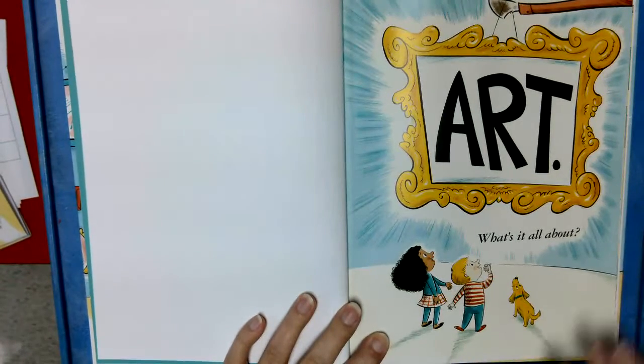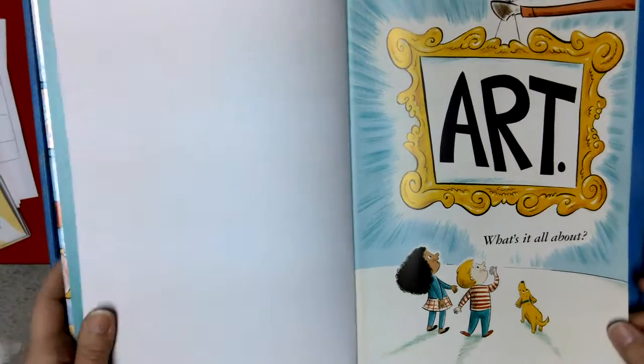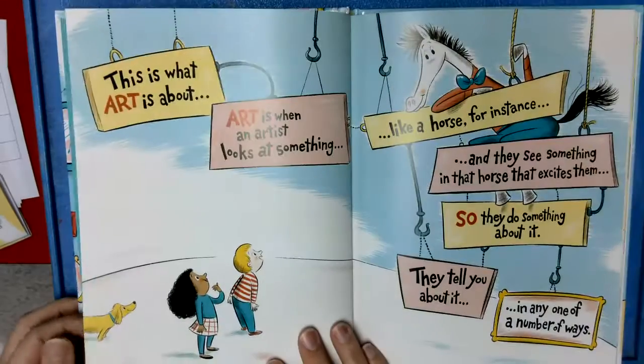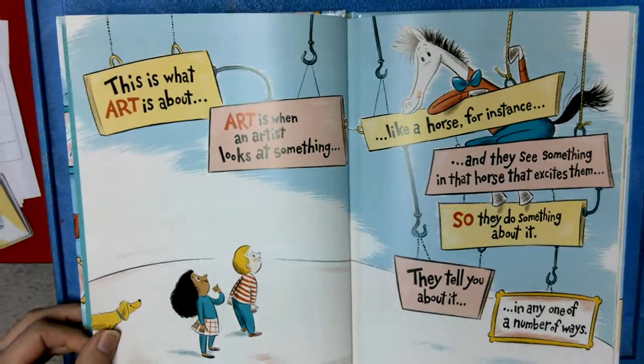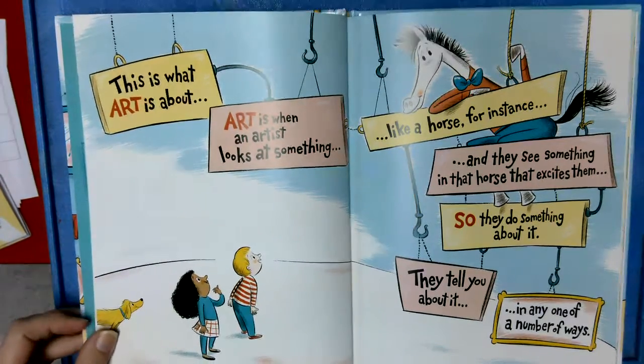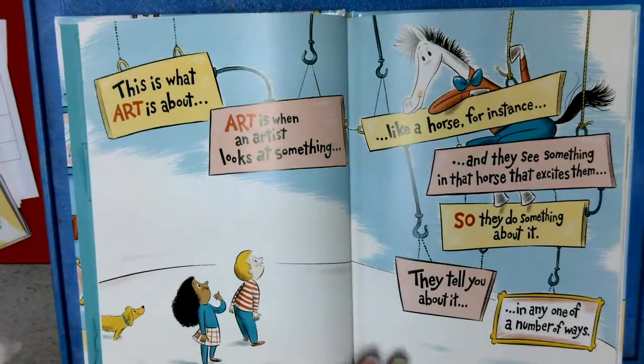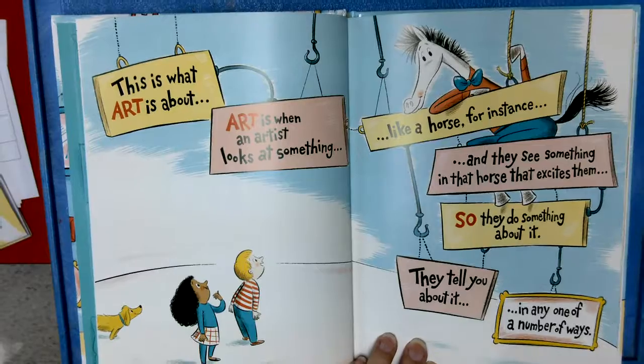Art. What's it all about? This is what art is about. Art is when an artist looks at something, like a horse, for instance, and they see something in that horse that excites them. So they do something about it. They tell you about it in any one of a number of ways.